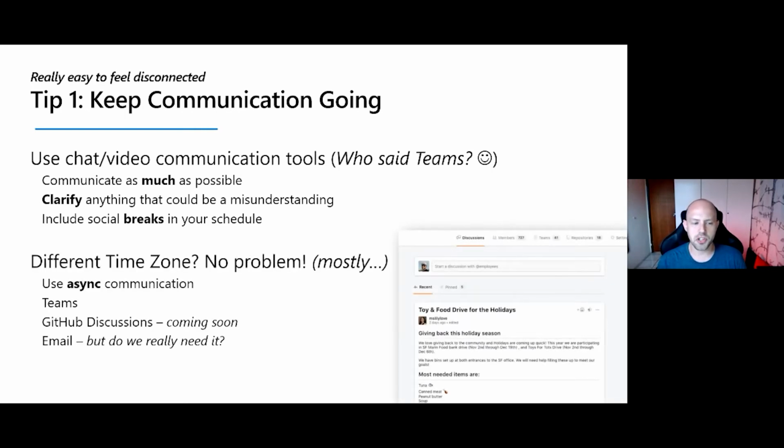And let's say you're working in different time zones. Of course, this is a little bit more challenging, but there should not be a big problem in there as well. Because again, we have a lot of tools that allow us to communicate asynchronously, like Teams again, or even like GitHub Discussions. If you've seen the announcement that is coming soon, it's basically designed, as the name says, for having discussion with your team and your collaborators. And of course, we can use email, but do we really need to do that? I mean, email is, in my opinion, very overused and misused. So I would rather keep communicating even asynchronously using other tools like, again, Teams or other tools like Discussions.